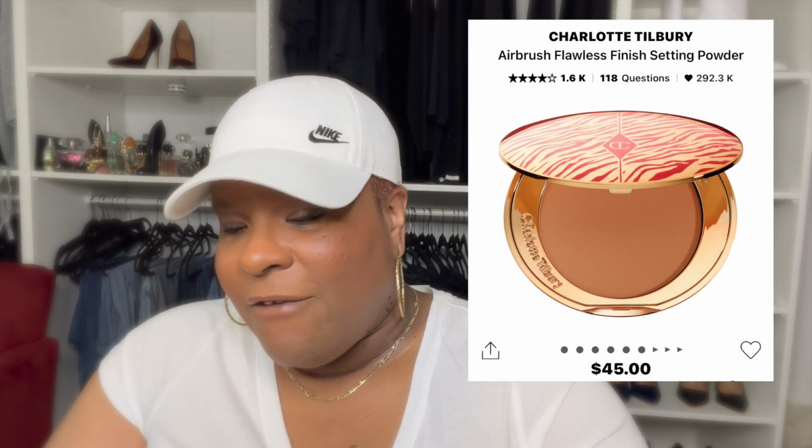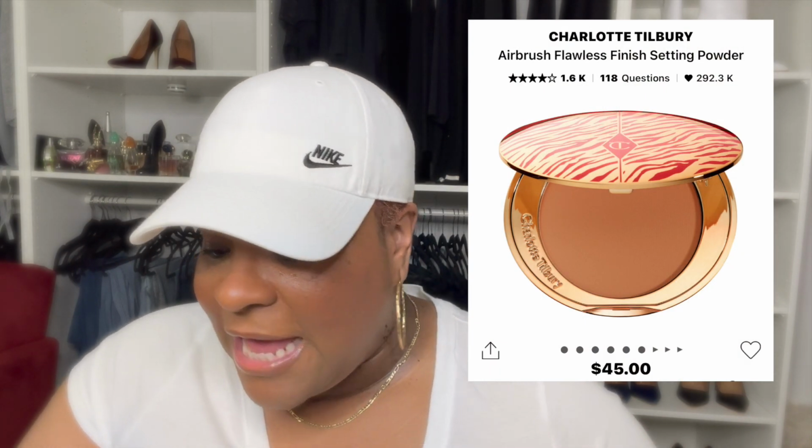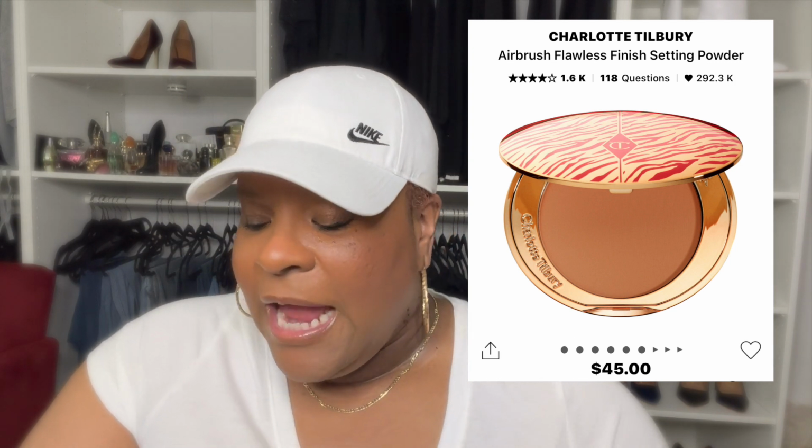Sets real nice. I love the way it sets under my eyes. I really do. It looks really nice. I like this one. And the Dior Backstage Face and Body powder.